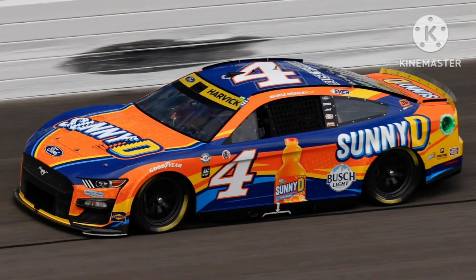And for the second year in a row, a Sunny D paint scheme gets the number 1 slot in the top 5 best paint schemes of the year. Deservingly so. This paint scheme is beautiful, and I wish Kevin Harvick could have run it more throughout the season. But I guess it being a one-off makes it all the more special.